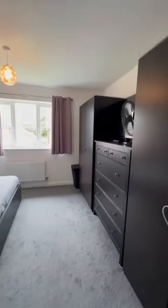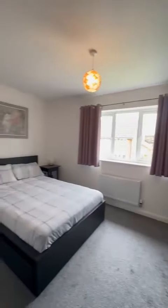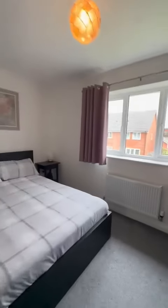And then finally we have the large master bedroom overlooking the rear of the property, and again is of a fantastic size. I will just spin around so you can see that here.